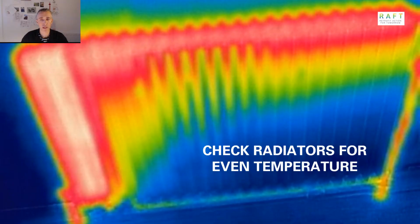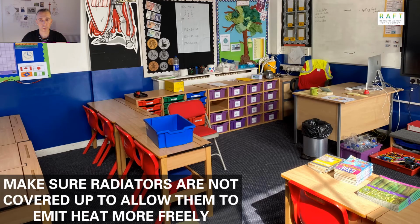So a very easy one to do is to check the temperatures on radiators and to see whether there are any cold patches. Generally speaking, if there are cold patches at the top, then the radiators need the air bleeding out of them. And if there are large cold patches at the bottom, there can often be sludge in the system. So it's definitely worth checking all the radiators. And what you really want to see is a more even spread of heat across radiators so that you get a much better distribution of heat into the rooms where it's needed, rather than it continuing to circulate around the pipework.